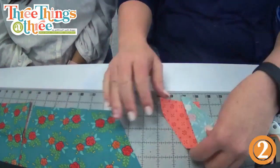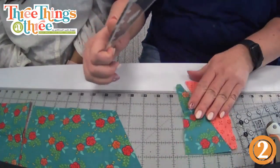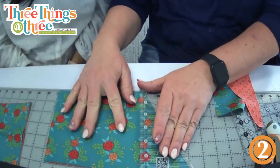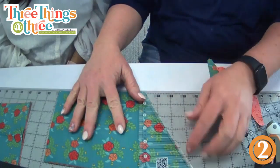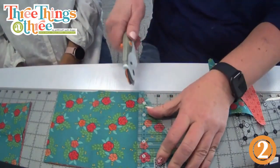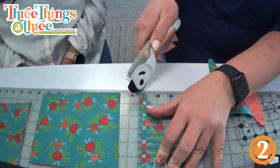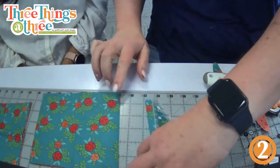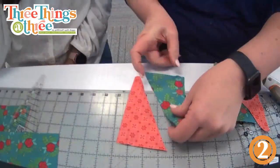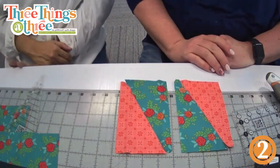So now if I want to cut another one, I'm going to flip my ruler over, and we're going to cut on the 6-inch line, and we're going to line up this along the angle this time. And then our little dog ear. And this one, we'll take it, turn it, and what do we have? Opposites. We have opposites. Love it.